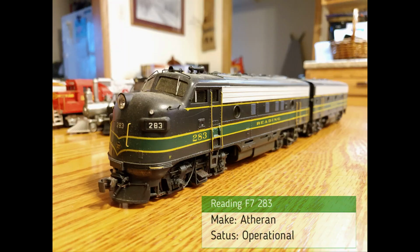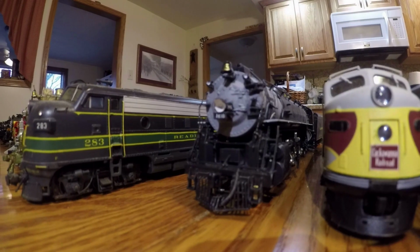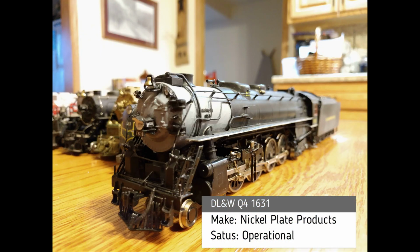Rounding out the Reading Railroad, here's a pair of F7s, number 283. Moving on to one of my other favorite railroads, the Lackawanna, here we have Q4, number 1631. This was one of the first brass locomotives that I ever painted, and as nerve-wracking as it was, didn't turn out too bad.